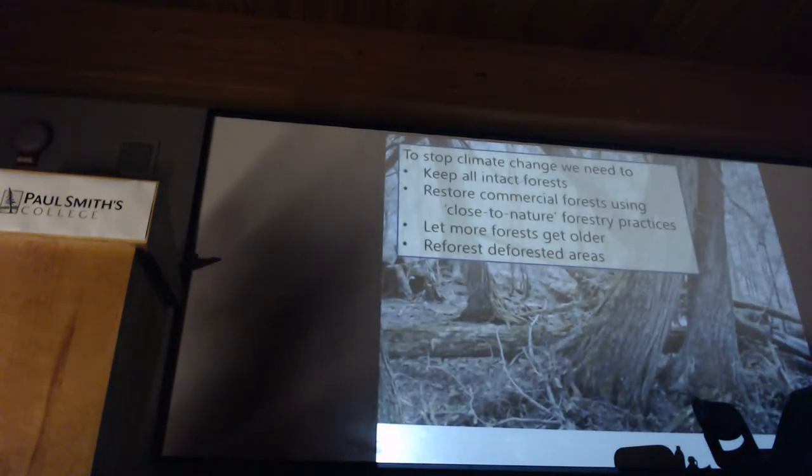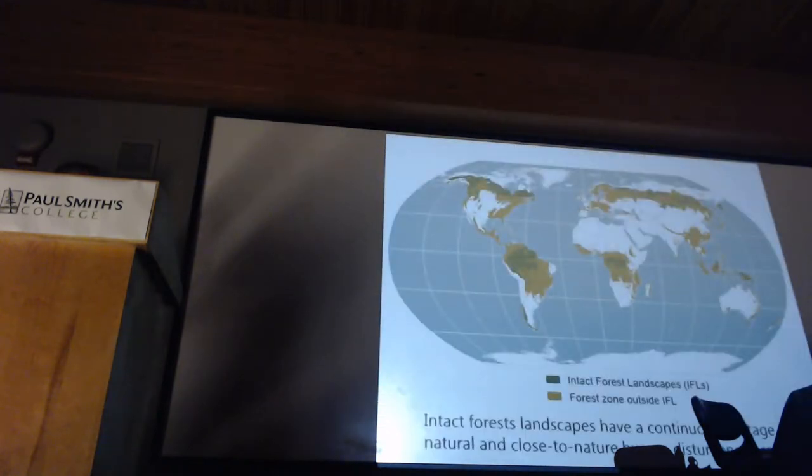So starting to transition to Bill Mumma's talk here, what are we going to do to stop climate change? Keep all intact forests, restore commercial forests with close to nature forestry practices that I believe will sequester more carbon, let forests get older and reforest deforested areas. These are intact forests in the dark green color. Most of the Amazon, most of Canada, a lot of Siberia are still intact forests. The gold shows the total area of forest in the world. So there's still a lot of intact forest out there to be protected.